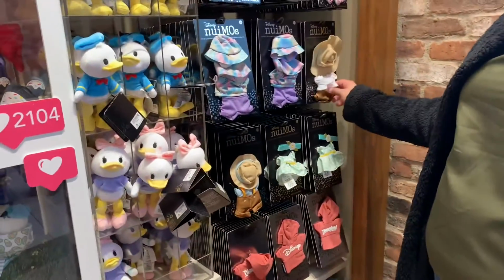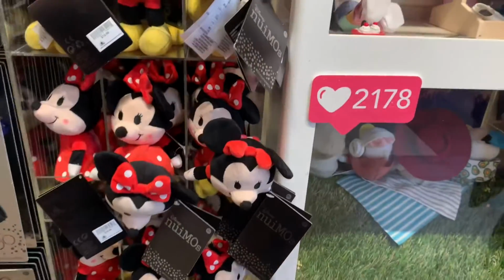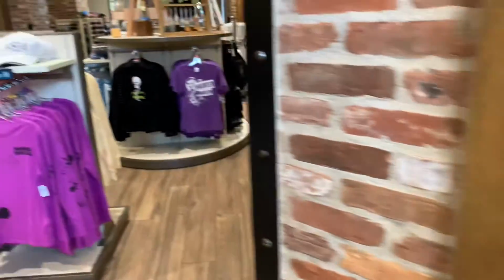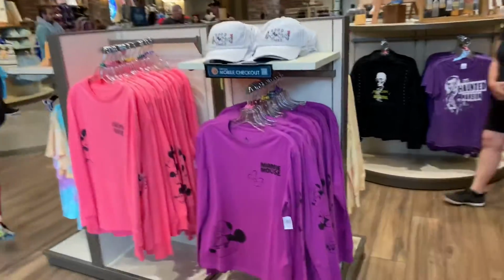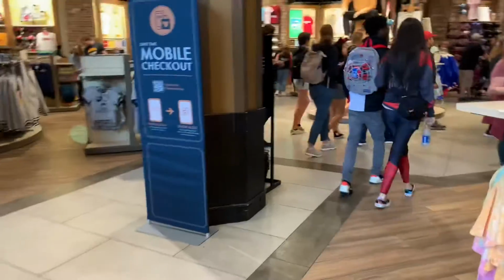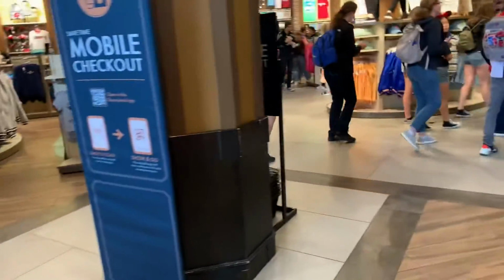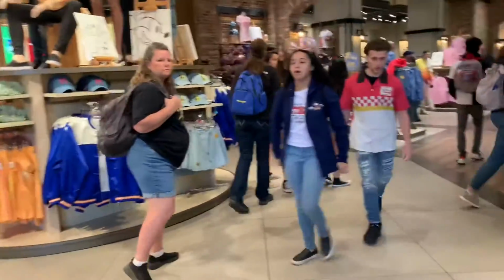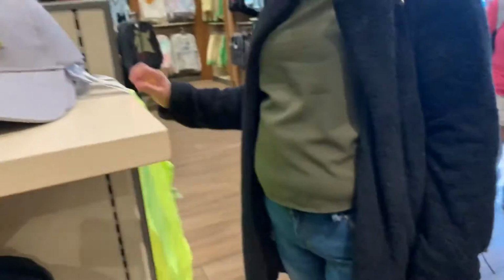Those are really cute. I have some cute outfits for these things. Oh, this is Jasmine. Look at this. It's a whole fit. Yeah, we still can look at other stuff too. It's okay. You gotta see if you can find it. That'll go perfect with your shoes.